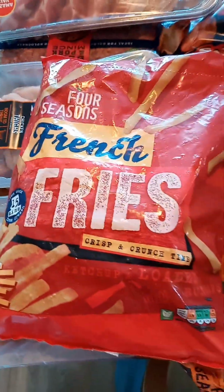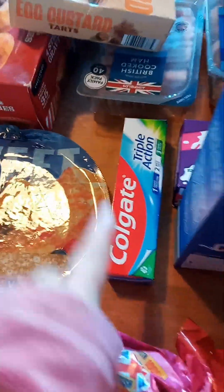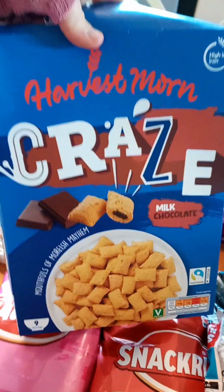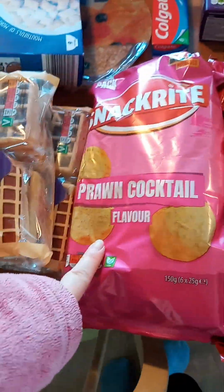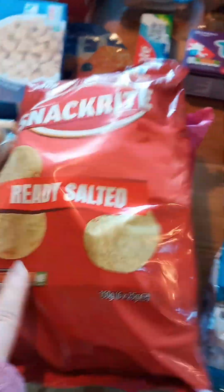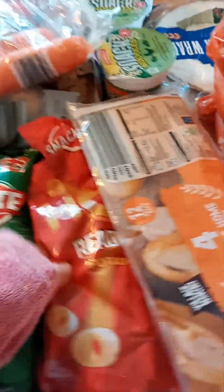We got some French fries and some straight cut chips, 2 packs of chocolate flavour filled waffles, and some pancakes. We've got toothpaste. Cereal is Crazy Milk Chocolate Pillows, we call them. We have some yogurts. We have prawn cocktail crisps, ready salted crisps, fish and chips crisps, and 2 packs of salt and vinegar crisps, and some ready salted hoops.